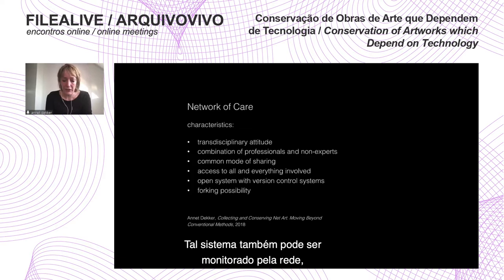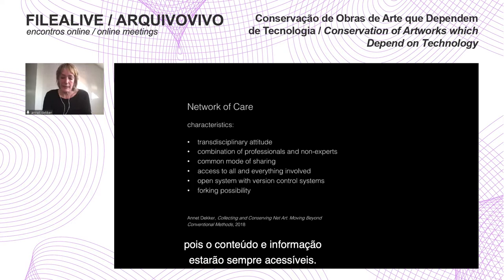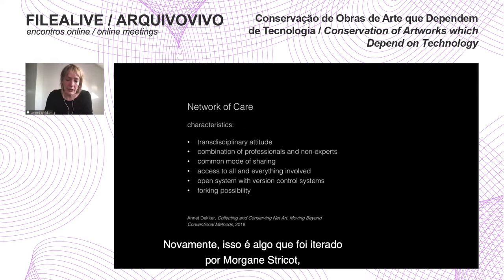Such a system can also be monitored by the network. An added bonus is then that if someone leaves, the project can continue because the content and information will always be accessible. It also allows people to take control of a shared project, thus obtaining meaning from their investments. And again, this is something that was also iterated by Morgan Strikot last night in the discussion as well.